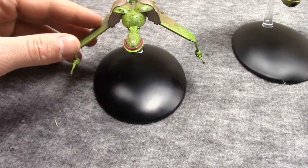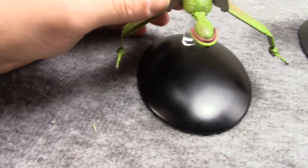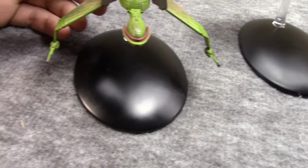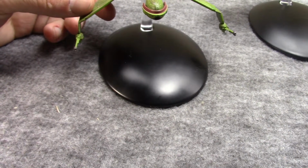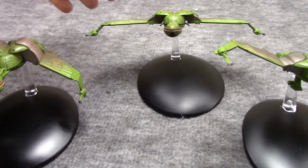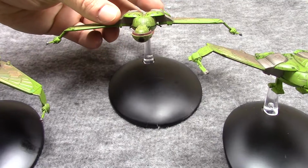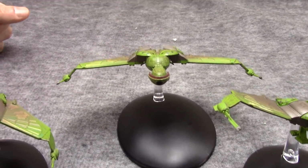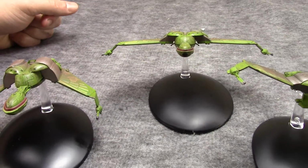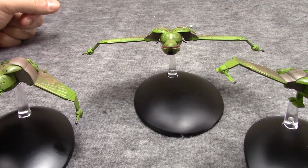On the left, we have the bird of prey with its wings in the so-called attack position, so down, with the disruptors down. Then in the middle we have the first version that Eaglemoss released, with the wings in the middle position, the so-called cruise mode, which is what we commonly saw this as in Next Generation. It's probably my favorite.